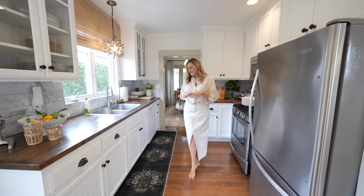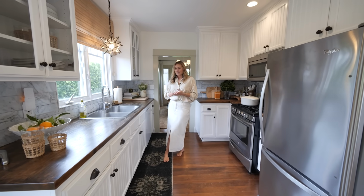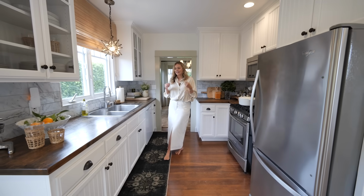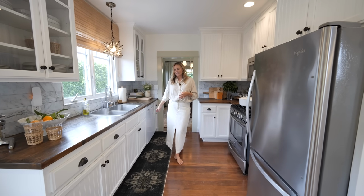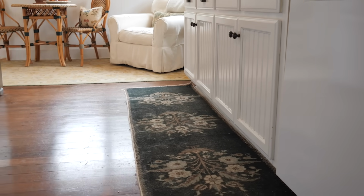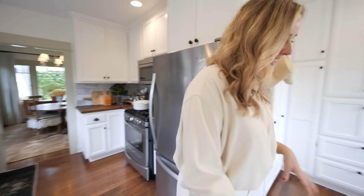So I found this rug in Round Top, and I just fell in love with the color. I actually bought it before I even lived in this house. I guess sometimes we do that too. We hold on to things hoping that it works for ourselves or a client. And so I loved the green and florals in here. In my mind, I still think it's a little bit too big for this space, but because I'm cooking and walking here all the time, it's perfect. And then I have this rug here that's just kind of, everything is layered.